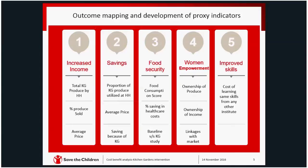Similarly, the second benefit was savings, the proportion of the kitchen produce utilized at the household level. One thing was that they were selling vegetables in the market; secondly, they also had vegetables available in their household, which helped them save. So we calculated the average price, and then monetized that saving into a dollar value, the possible saving from that.